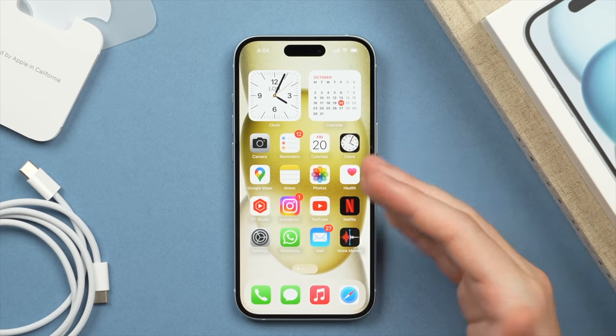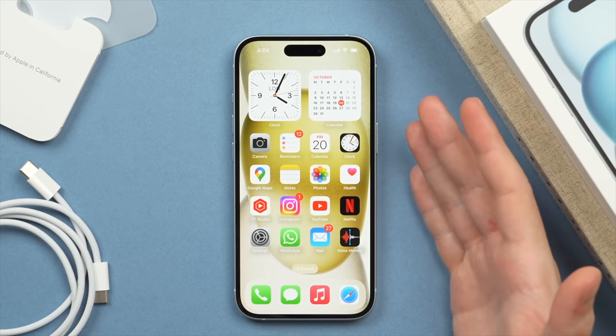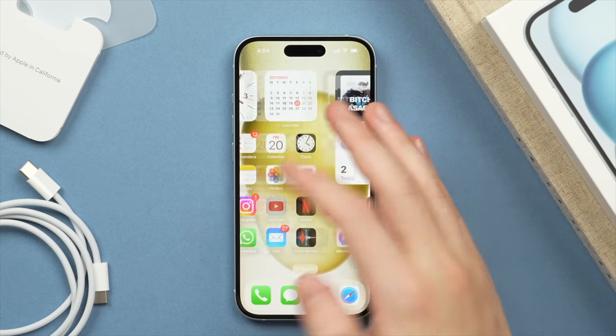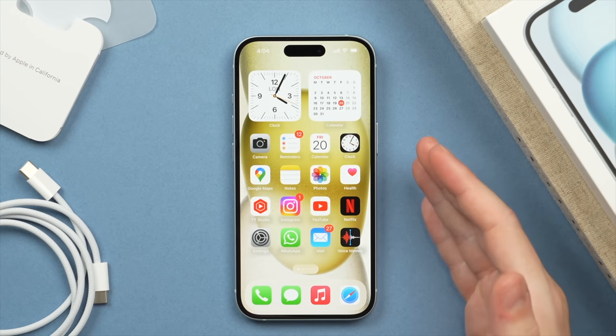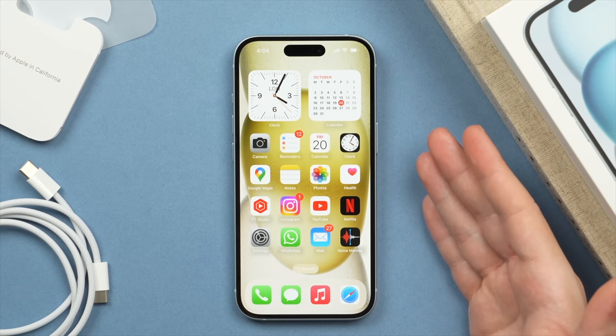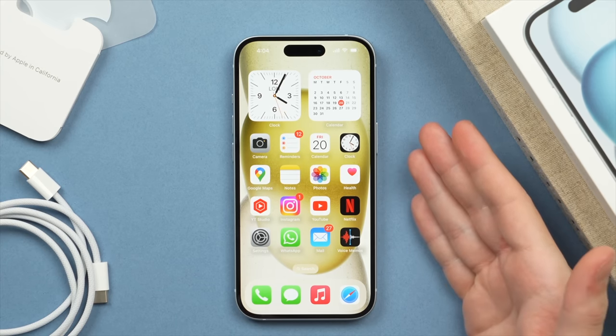So now that widgets are more useful with iOS 17, I really encourage you to go through the different options and see which ones are useful to you. I like to have my calendar here, my clock, and then again, the music and reminders on my second page. But like on the lock screen, don't overdo it. Only use the ones that genuinely add value and that you think are useful during your day-to-day, as of course, they do take some battery.